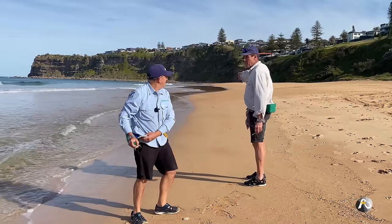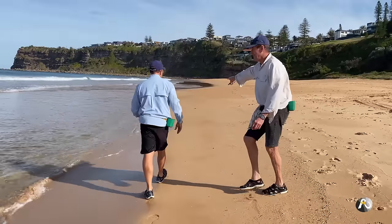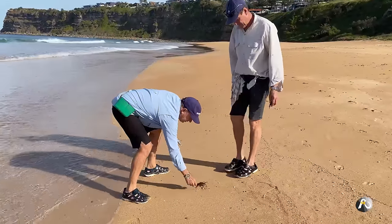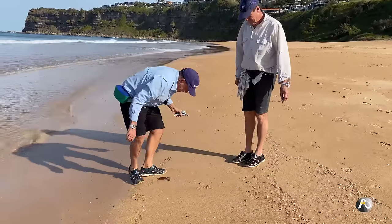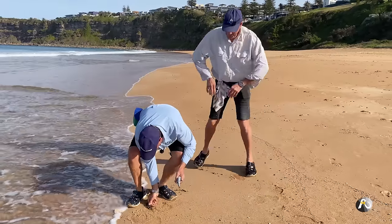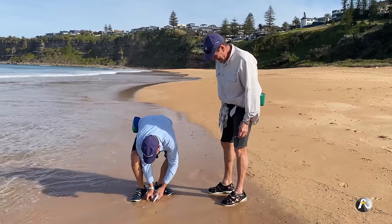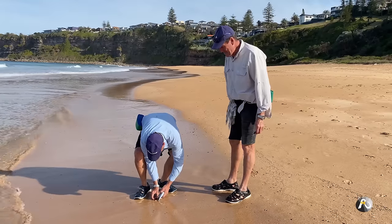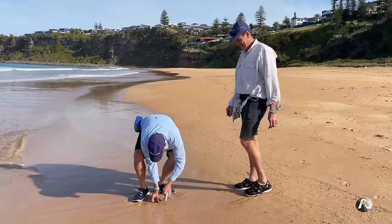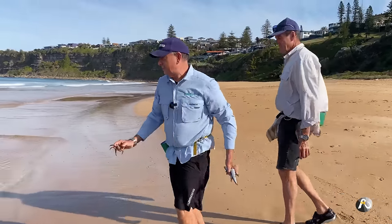Mate, looks like there's one down here, a big one down here on the beach. Oh, awesome. These crabs are a gift, Laurie. Yeah, he's alive, yeah. Oh, would you like to be beside the seaside? Crazy things. What's he doing? Sunbaking. I know. Trying to grab him. Let's give him a little rinse.